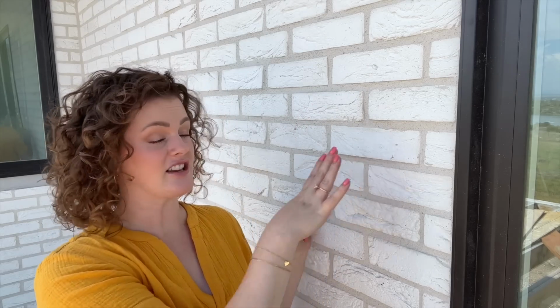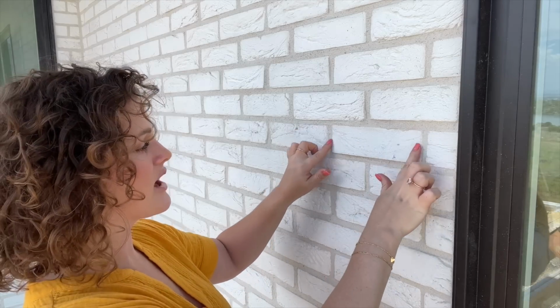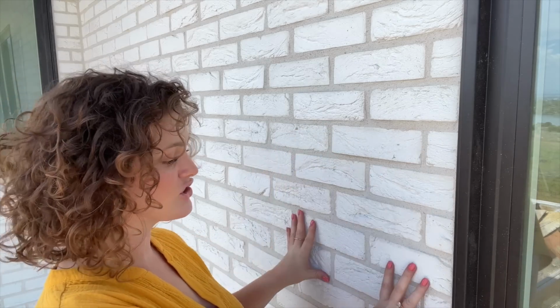So they take the brick and I believe they cut it in half, so you actually get two bricks out of the one, because the house is not structurally built on the brick, it's just the veneer. I feel like this helps it go a further distance. I really like the tumbled edges. I liked the texture in the brick.